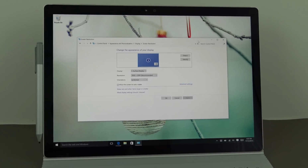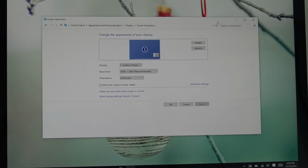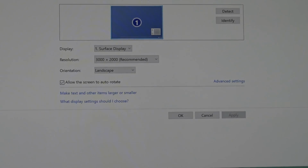The Surface Book has a 13.5 inch PixelSense display and has an incredible resolution of 3000 by 2000. It's calibrated for true to life color with high contrast and low glare.